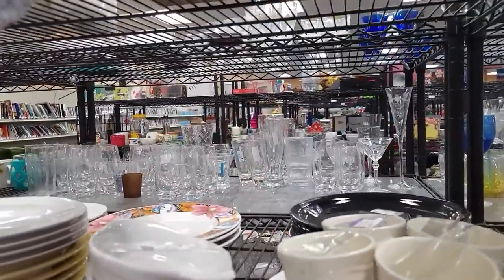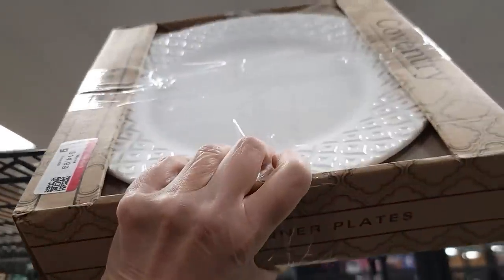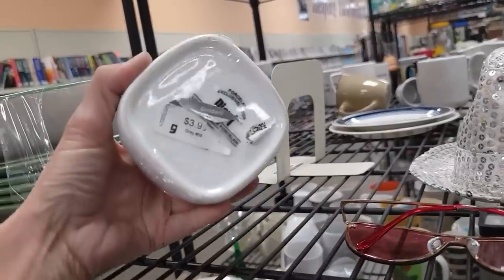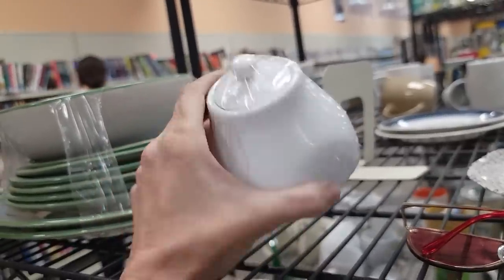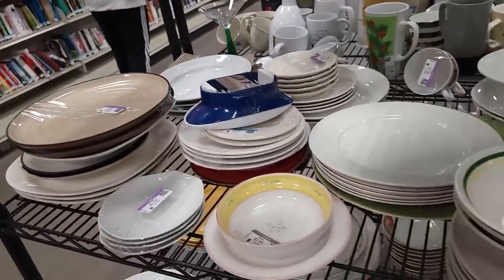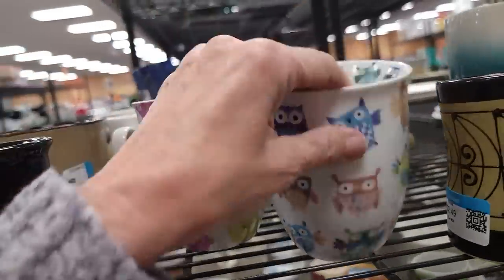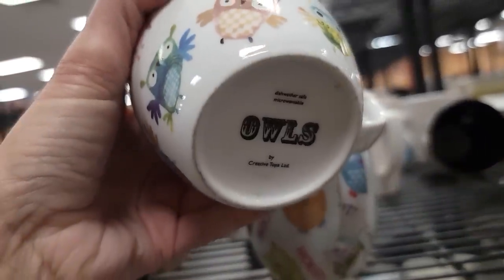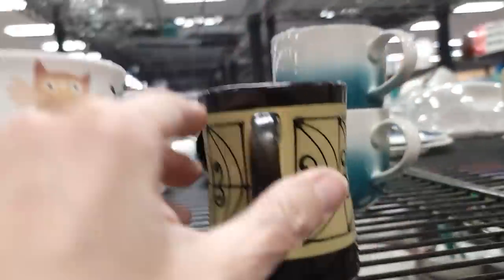I'm seeing up here, it says set of four Coventry. Oh, they're just plain white. I don't like plain white. We will look for things that are, oh, that's a pure one. Oh, it's only $2. It's just plain white. Again, it's just a plain white sugar bowl. All right, that's it. Look at these really cute mugs. They do have some coffees. Oh, that one's got a big chip. WLS by Creative Tops. Those are really cute, but not with chips.